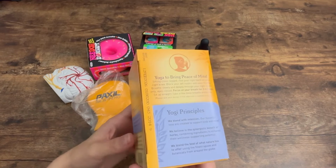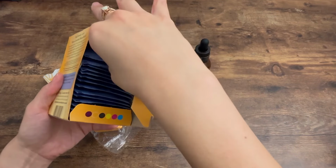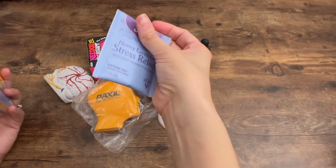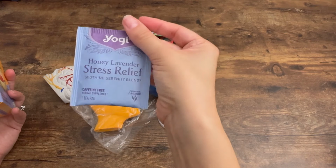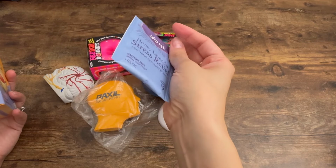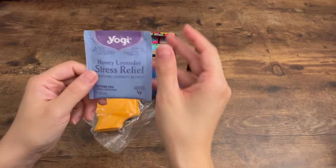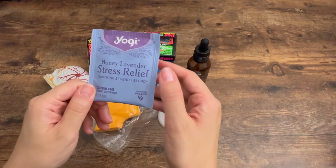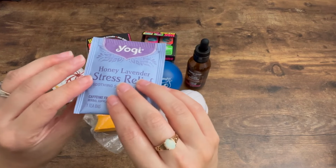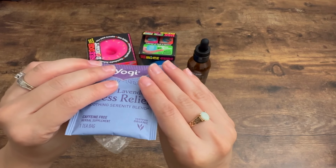And just to show you what it looks like, the packages look like this. It's caffeine free, which is good. I still take caffeine, like I still drink coffee, or sometimes I take caffeine pills. But sometimes having too much caffeine can make you anxious.